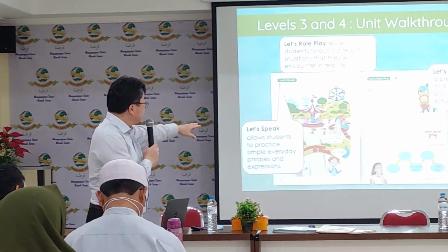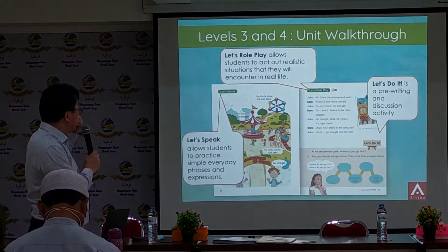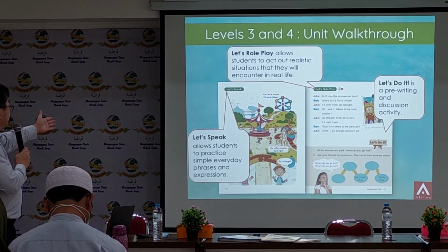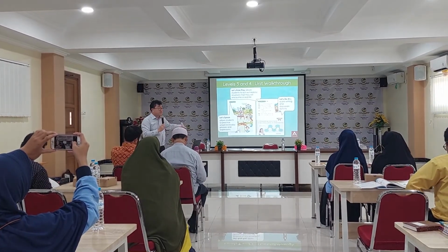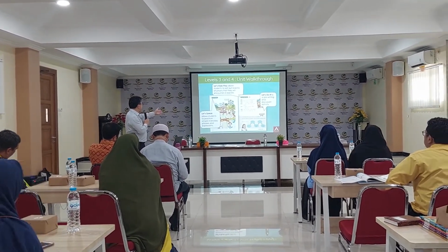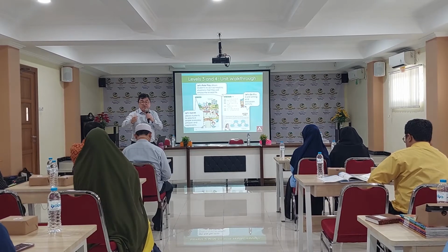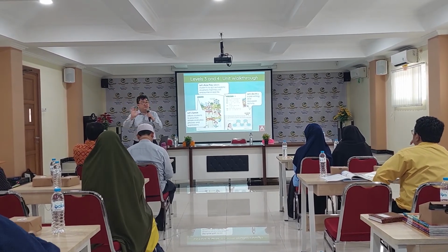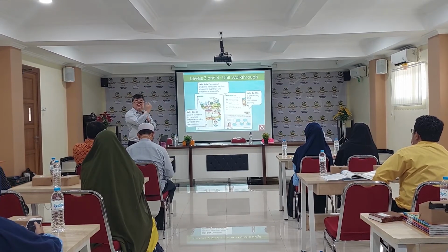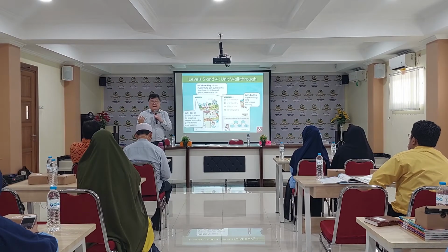And under Let's Do It, we use a simple graphic organizer to help students formulate their ideas. So now if you are at the amusement park, where do you go first? Ask your friend this question, then write their answers below. Again, we want to practice. You teach them all the different things you can find in the amusement park, and now they find a friend to ask this question. So in a way, you are giving them the opportunity to practice English.